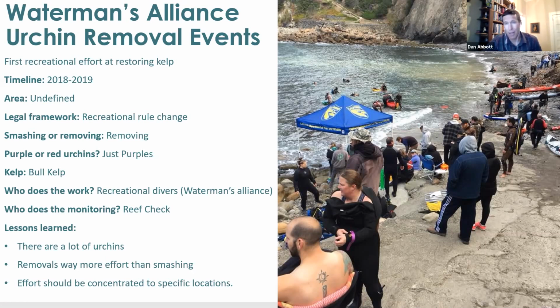One is just that there's a lot of urchins, and we would go in and monitor these sites after these events, and the numbers were, I mean, you couldn't really tell. There were just still so many urchins left. Removal is a lot of work, especially for recreational divers. So it's not really feasible for recreational divers to land urchins and make a big impact.